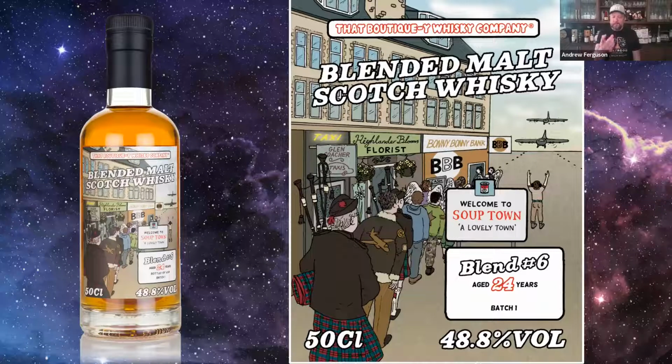Dave, one last comment about the label, which I love. You can see those planes taking off or landing. They look a little bit like either World War II or Cold War era aircraft. One of the cool things about Campbeltown is they have one of the largest runways, I think, in the world near the town of Campbeltown.